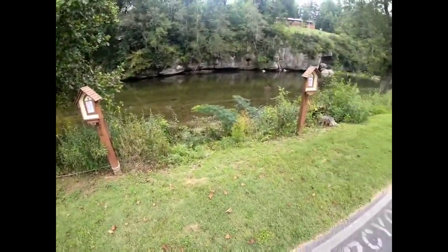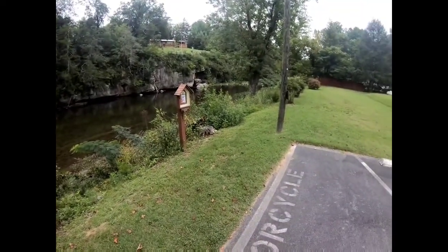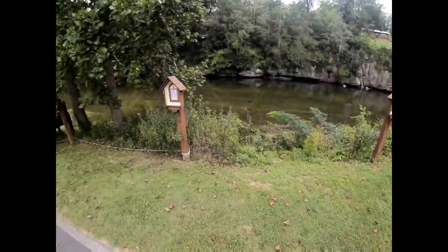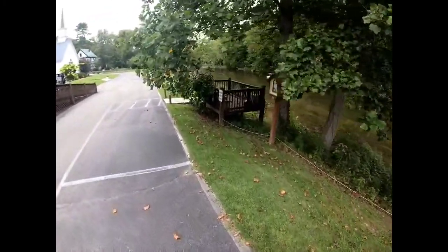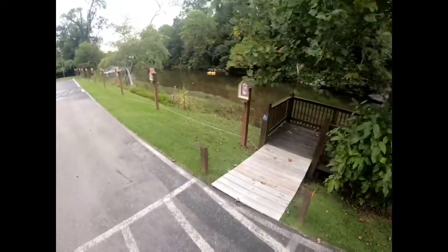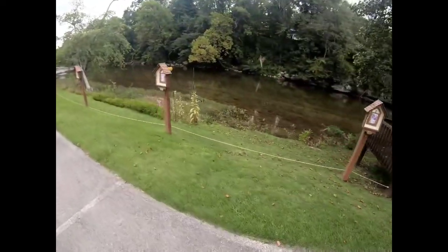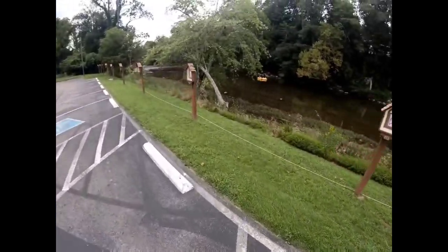Yeah, this is really smooth right now. A few tubers over here floating down. So it doesn't even look like it's moving, but it is. Just moving really slow.